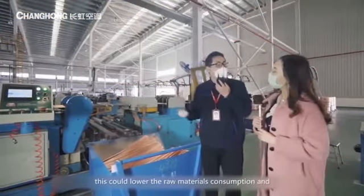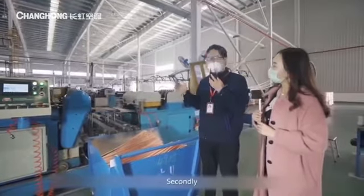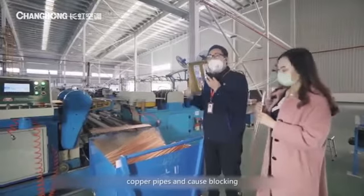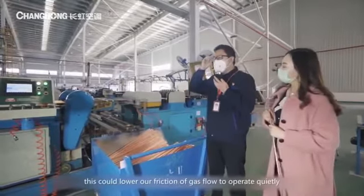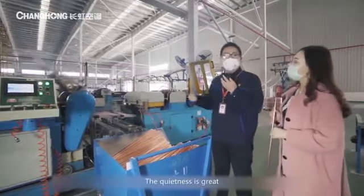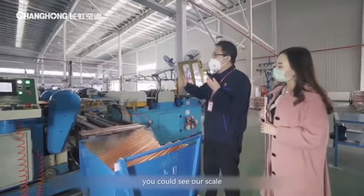First, this could lower the raw materials consumption and save the manufacturing cost. Secondly, this could avoid the powder from getting into the copper pipes and cause blocking. Thirdly, this could lower our friction of gas flow to operate quietly. The quietness is great.